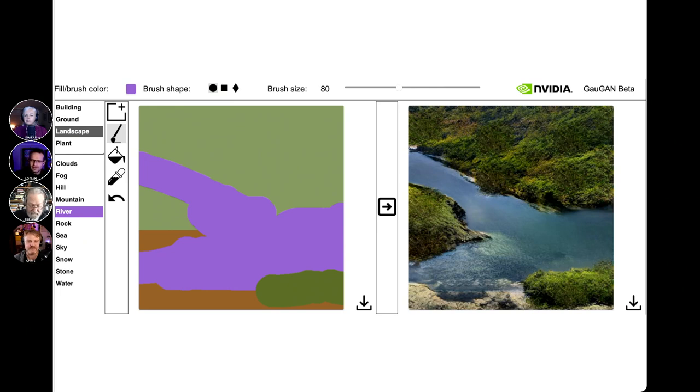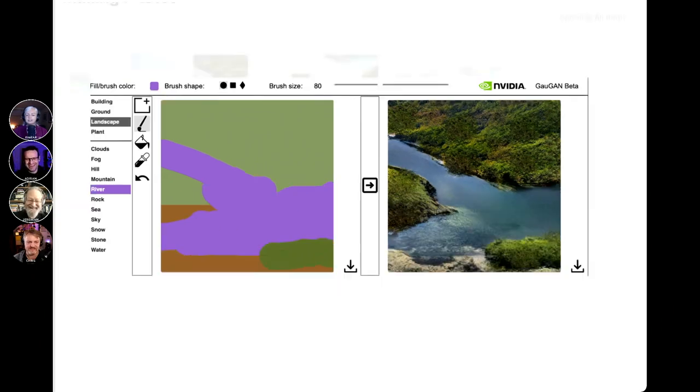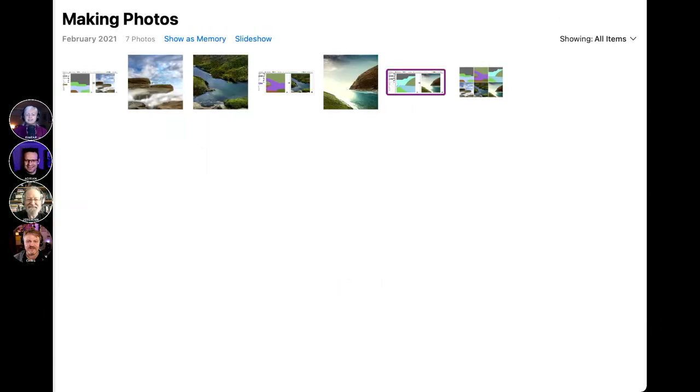Yeah. And then it transforms that in conjunction with what else is there. So these things do interact with each other. And those are the best examples. There are some really bad ones. I didn't even put them on here because you'd instantly go, that's impossible.